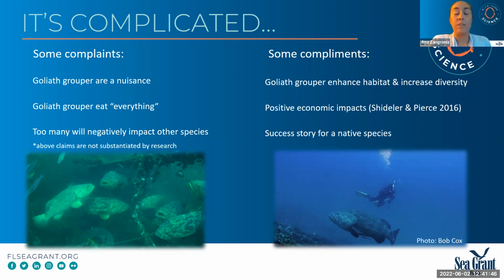So snapper, grouper, crabs, lobsters, license plate, you name it. Those are some of the things that have been thought that Goliath grouper are eating. And also this idea that too many of a good thing will negatively impact other species. And I would like to draw your attention to the fact that none of these claims have actually been substantiated in the scientific community. So these are perception complaints that are coming as a result of a native species starting to return to what its historical population was.